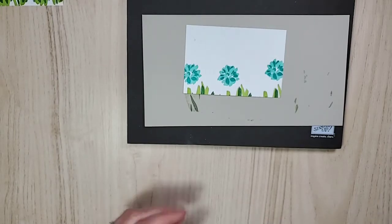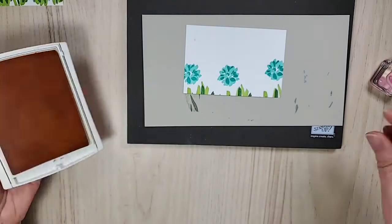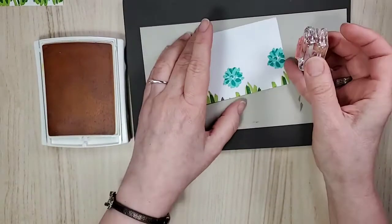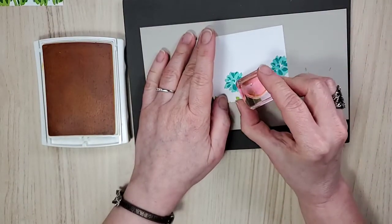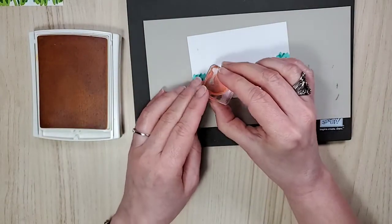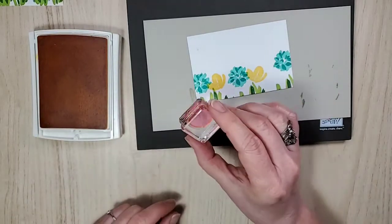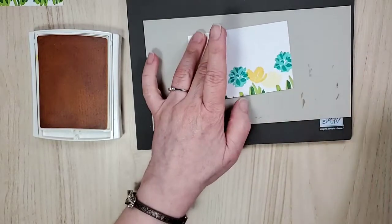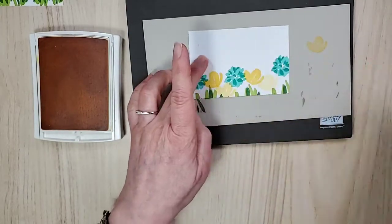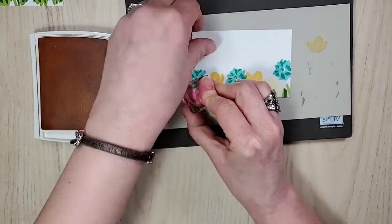We are using today the Abstract Impressions stamp set and just kind of going here and there with it. This would represent my garden if I had flowers. I will have flowers. Okay, so there's my main flowers. I still have ink on here, so I can go a bit lighter. And I want to do it again, but I still want the lighter. So stamp off, stamp on, just filling in some of the spots down at the bottom, just because it's fun.